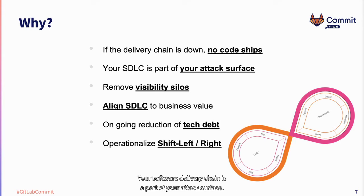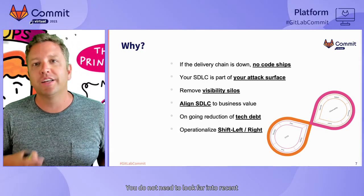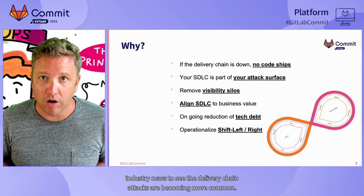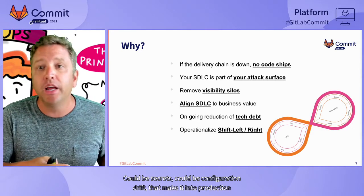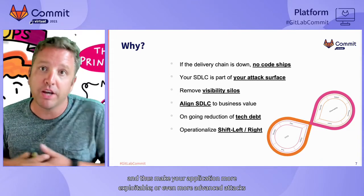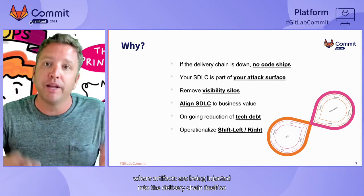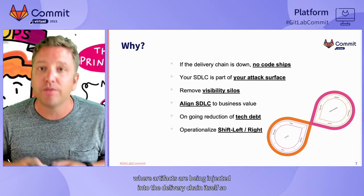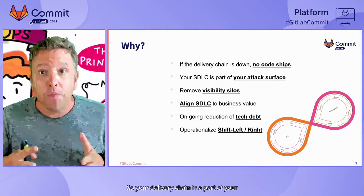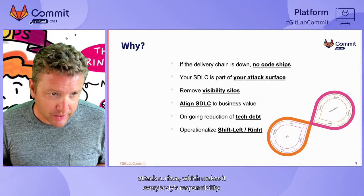Your software delivery chain is a part of your attack surface. You do not need to look far into recent industry news to see that delivery chain attacks are becoming more common. Could be secrets, could be configuration drift that make it into production and thus make your application more exploitable, or even more advanced attacks where artifacts are being injected into the delivery chain itself so that they become part of the production application. So your delivery chain is a part of your attack surface, which makes it everybody's responsibility.